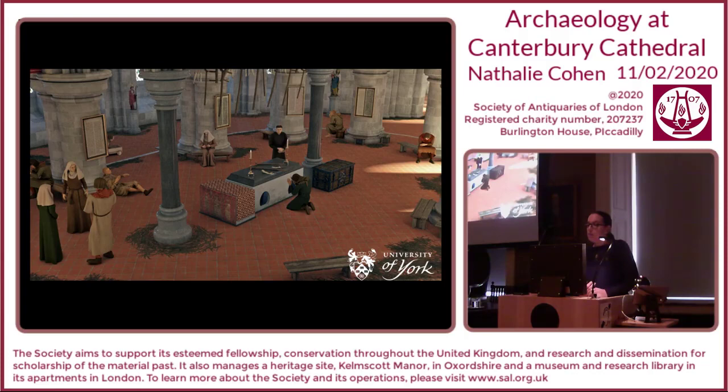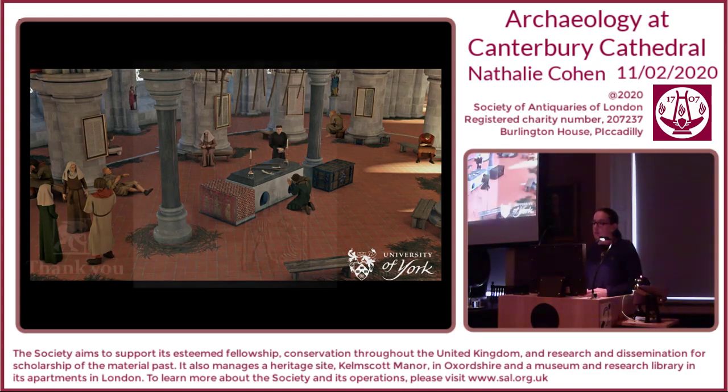This is the 1408 reconstruction by the University of York, showing that post-rebuilding phase. So after Thomas has been translated upstairs, it still remains a site of pilgrimage, and people are still visiting, we understand, the original tomb site in the crypt, and potentially spending quite long periods of time there as well.